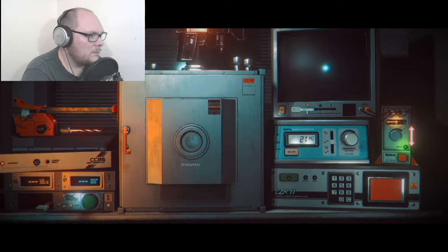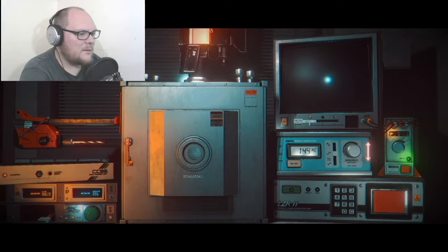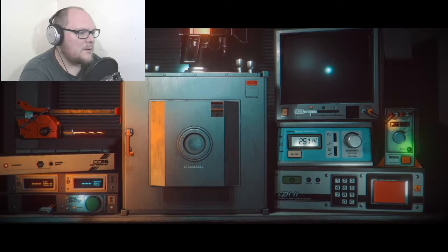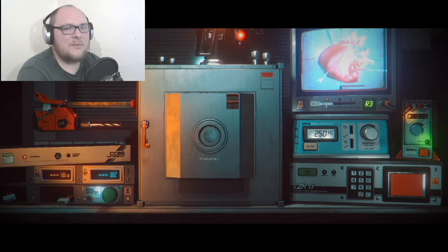Set to 1. There we go. And that needs to be 250. Very specific amount. They obviously have very specific needs. Oh! There we go. Okay, I still need to keep the monitor on. Okay, so the monitor and the camera seem to be required for everything, but 250 Hz, and that's set to 1, so we're all good.